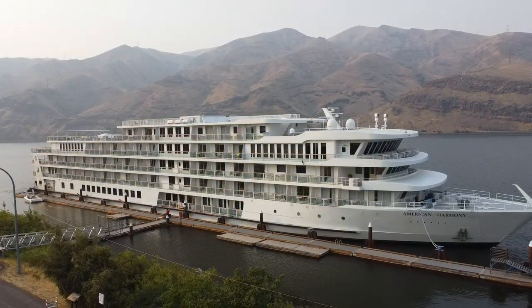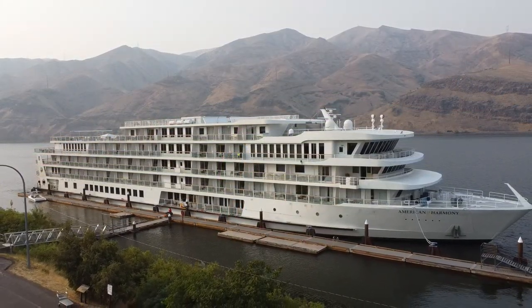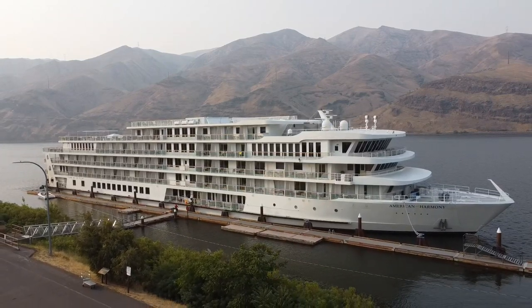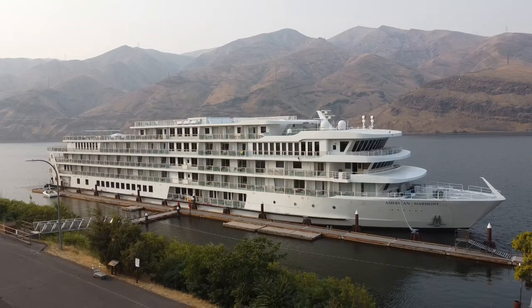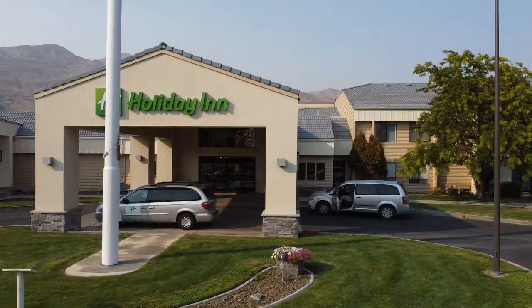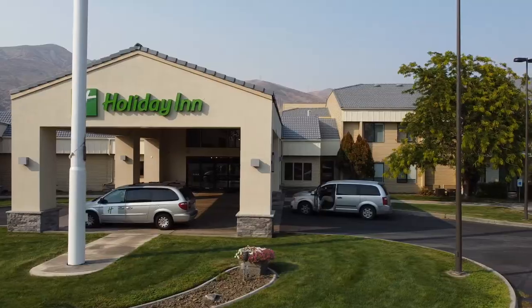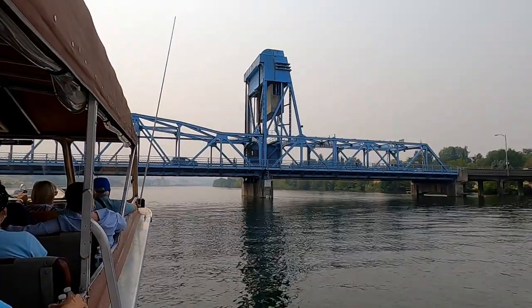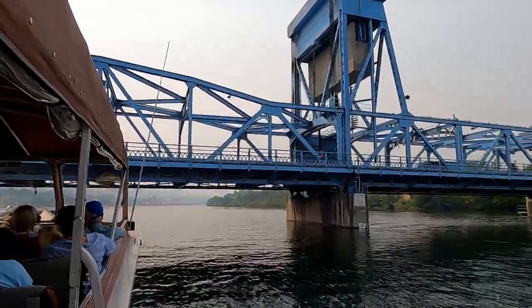Our first excursion was actually before the cruise even started. We signed up for what they call the two-night pre-cruise package in Clarkston, Washington. They put you up in the Holiday Inn for 2 nights before the cruise, and the day before the cruise, they take you on a very fun jet boat ride into Hell's Canyon along the Snake River.